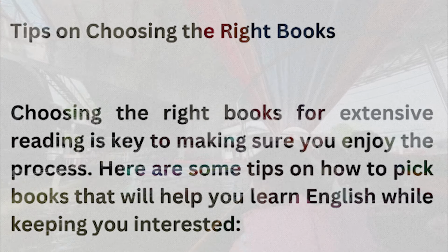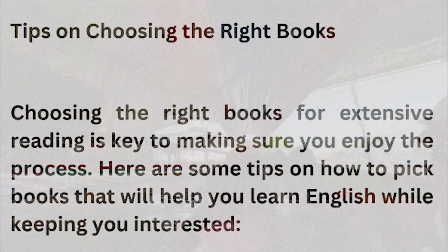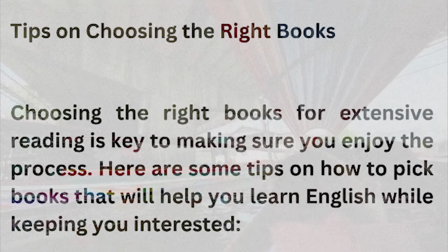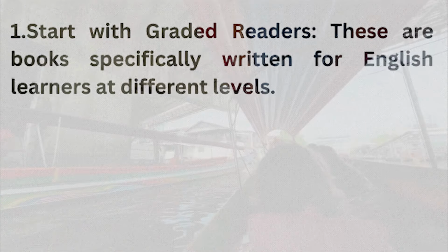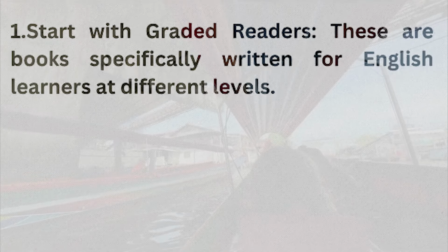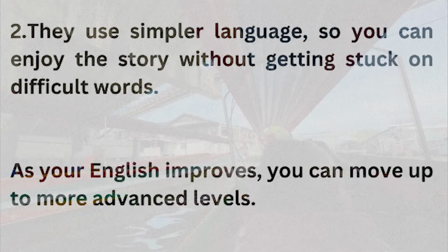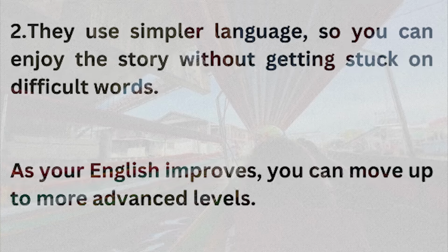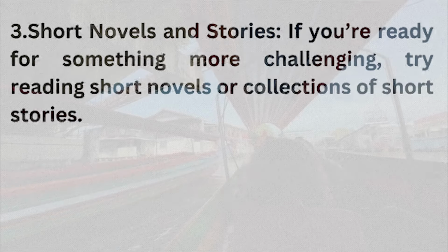Tips on choosing the right books. Choosing the right books for extensive reading is key to making sure you enjoy the process. Here are some tips on how to pick books that will help you learn English while keeping you interested. 1. Start with graded readers. These are books specifically written for English learners at different levels. They use simpler language, so you can enjoy the story without getting stuck on difficult words. As your English improves, you can move up to more advanced levels.